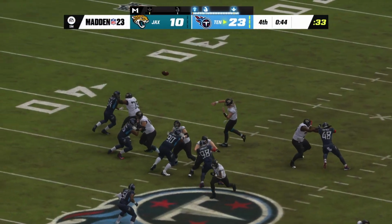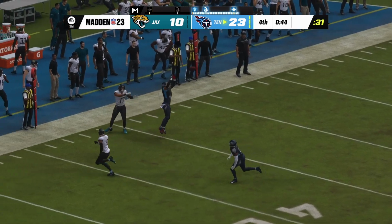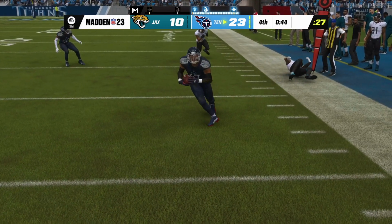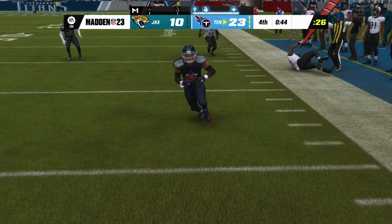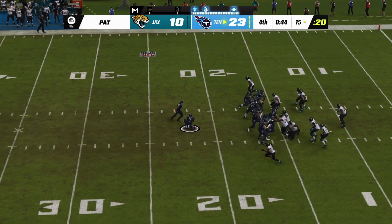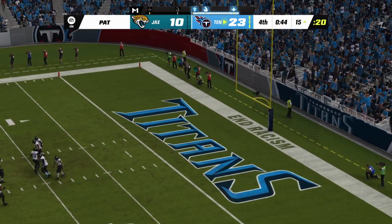Remember, they had the fumble return for a score earlier in the game, and now this time an interception return for another score. Now Bullock to add the extra point. And the lead is up to 14.